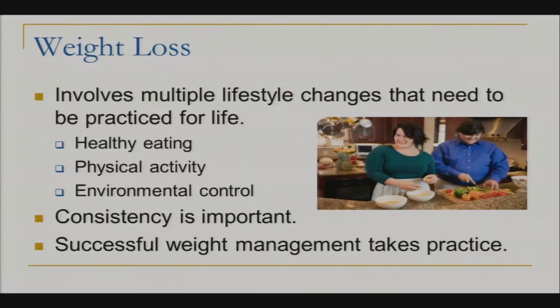Successful weight management takes practice, just like learning any new skill. If you were to try to learn a new instrument, you would have to practice that skill over and over and over again until you got better at that skill. And successful weight management is just that. It's multiple different skills that have to be practiced over and over again in order for you to have these behaviors become more routine. You have a lifetime of habits and behaviors that revolve around food that you don't even think about. So it's all about practice.